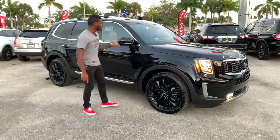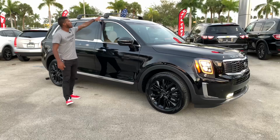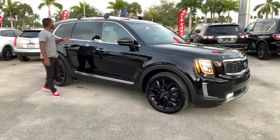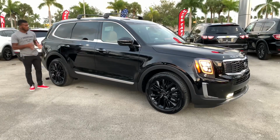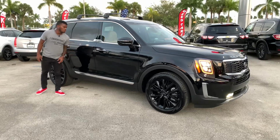You also have some LED side markers here. Let's give it a nice look. You also have these black roof rails. This does have the dual sunroof as well. Also have some aluminum brushed accents here on your side window wells. You do have keyless entry. One press locks it, two presses unlocks it.